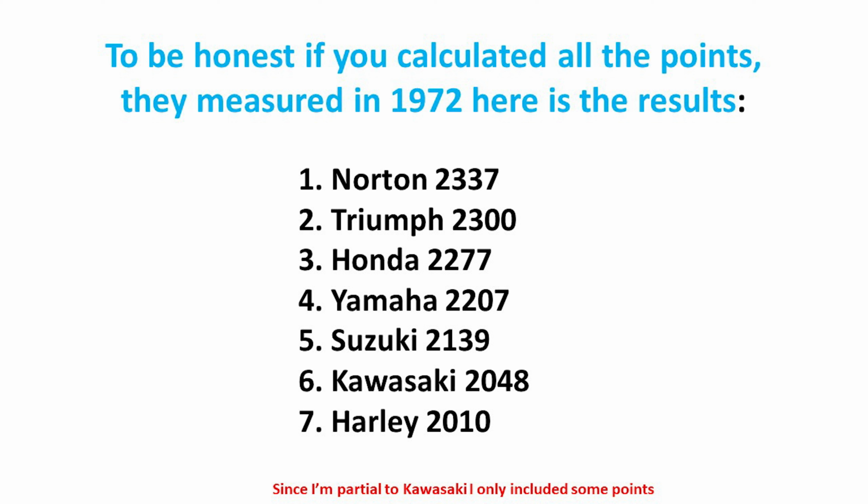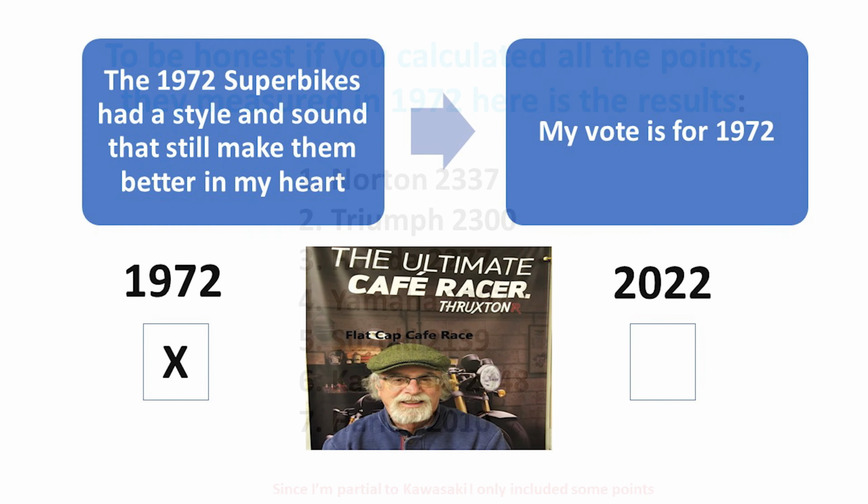Okay, I gotta come clean. To be honest with you, the way I calculated the points on the Superbike thing here is not exactly the way it came out if you added everything up together. So if you added up all the categories, even the non-important ones, Norton, Triumph, Honda, Yamaha, Suzuki, Kawasaki, then Harley. Since I don't consider all those categories very important, I'll stick with the way I added it up the first time. So the 1972 Superbikes had the style and the sound, which still make them better in my heart. So I'm still going to vote for the 1972 ones, even though in my mind I know that the 2022 bikes are better.